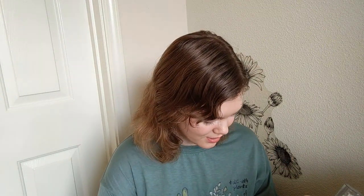I only bought this a couple of months ago. I think I bought this back in April, maybe. And it is just so delightful. It is sweet without being overly sweet. I've heard people describe this as smelling like a watermelon Jolly Rancher or something, and I can see where they're coming from.